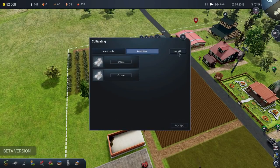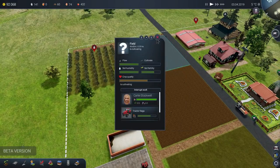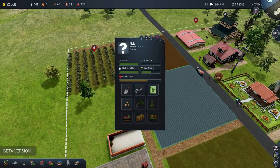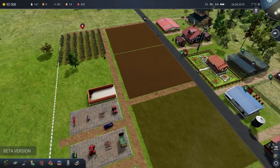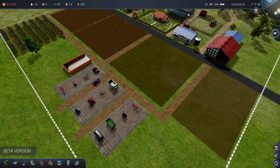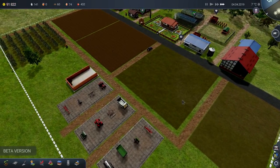Okay, cultivate with a machine. Yes, do the thing. Good. Right, okay. So, they're going to go and do those fields, which is absolutely fine. Now, these two fields are indeed... Nothing's happening with these fields at the minute, which is probably a bad thing.